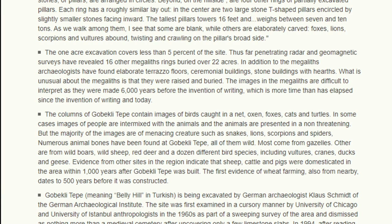The 1 acre excavation covers less than 5% of the site. Thus far, penetrating radar and geomagnetic surveys have revealed 16 other megalith rings buried over 22 acres. It's a lot of circle work. They must have been doing a few burnouts. Yeah, the boys.